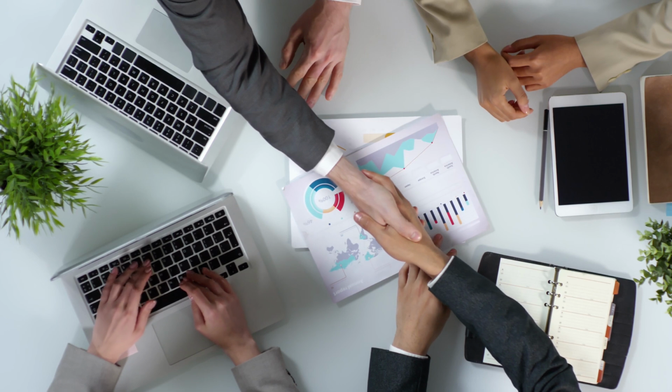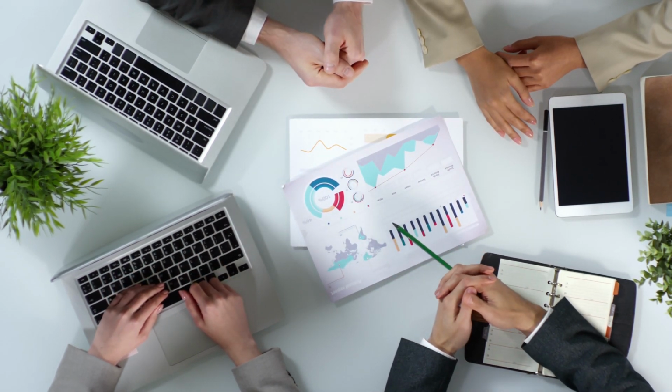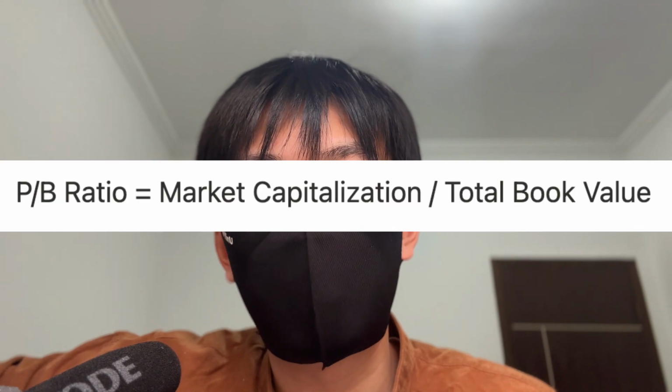Now let's connect this to the market with the price-to-book ratio. The P/B ratio compares a company's current market value, what the stock market thinks the company is worth, to its book value. It tells you how much investors are currently paying for each dollar of a company's net assets. How do we calculate it? There are two common ways.